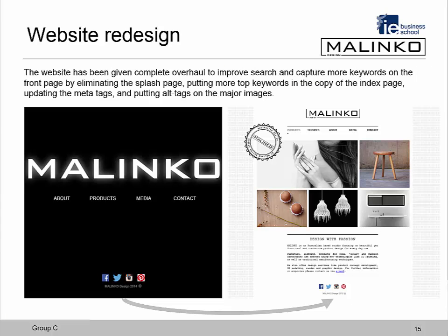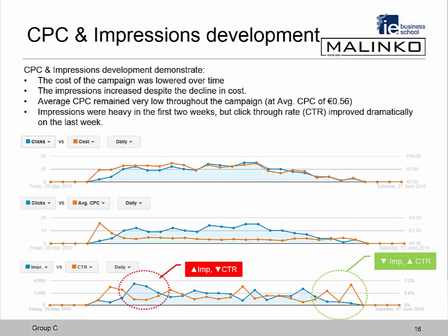As you can see, we've moved away from a page where you have just the brand and the menu. We moved to the page where you have the brand, the menu, and also some of the description with keywords for the website. That allows having more keywords on the home page, and that increases the traffic through the website.